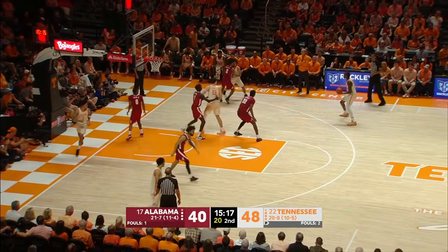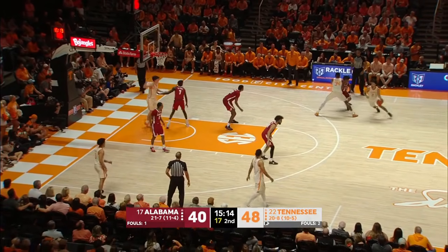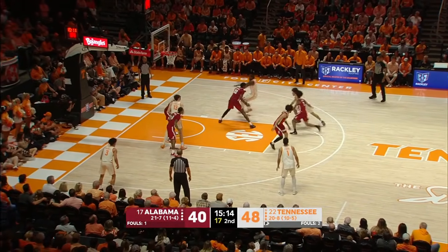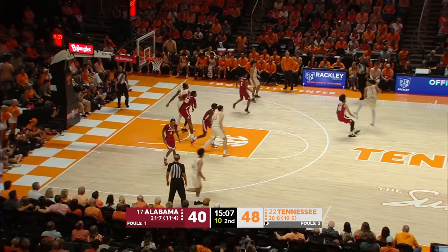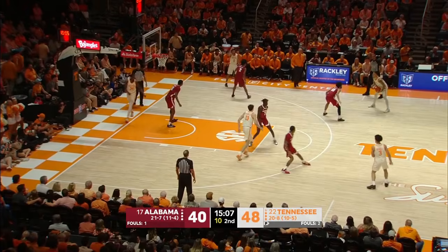Vols inbounded in the corner. Akpara on the wing. Now to Gillespie, weaving through traffic. Had a man on his hip. Drives to the block right side. Cut off. Flips it out high to Evans.